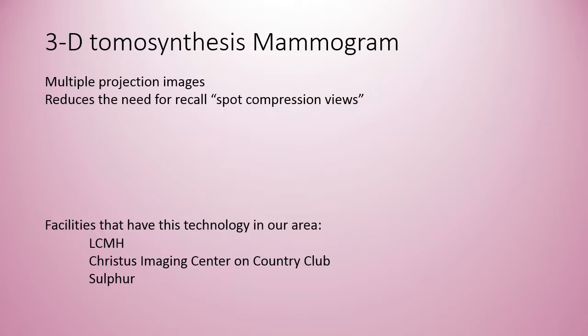The facilities in this city that use 3D tomosynthesis, we have 2 here, the Imaging Center on Country Club, and in Sulphur. So I do think it's important for you to know what kind of mammogram you are getting. Are you getting the 3D tomosynthesis mammogram? And you can ask. And you can ask to be imaged at a center that does it. You have that right. It is a better mammogram. And it is covered by insurance.